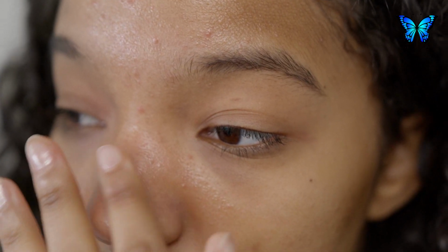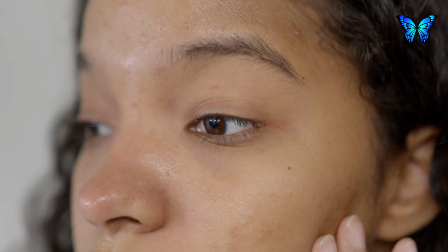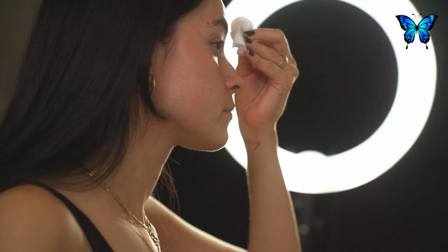4. Exfoliate your skin once or twice a week to remove dead skin cells, unclog pores, and improve texture and tone. You can use a scrub, a peel, or an exfoliating tool that suits your skin type and sensitivity level.